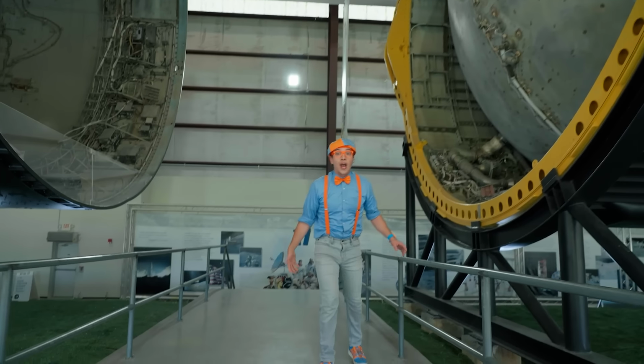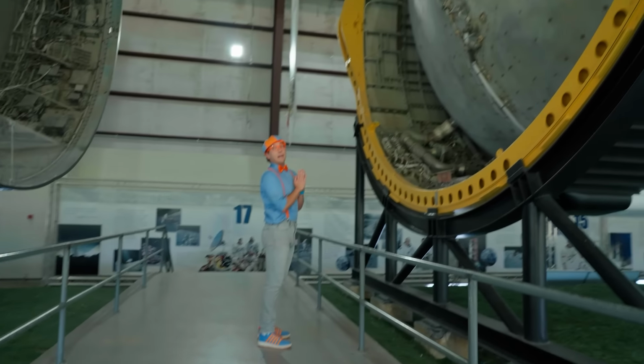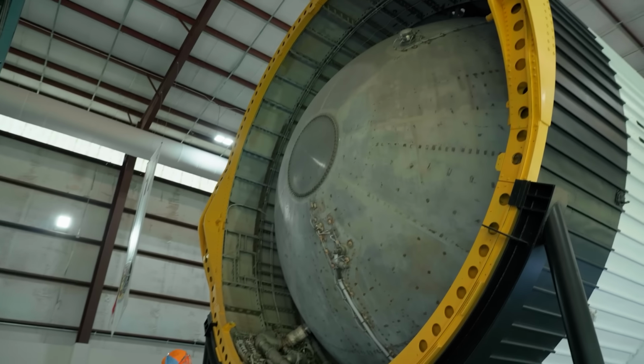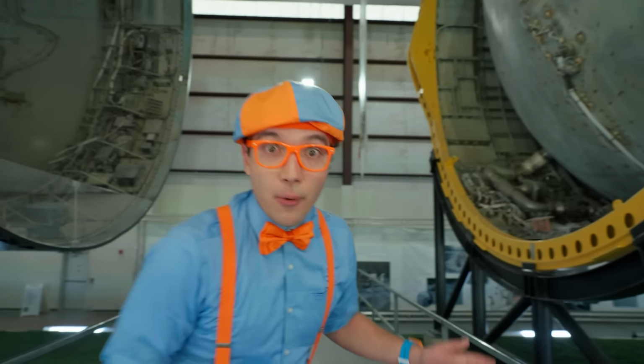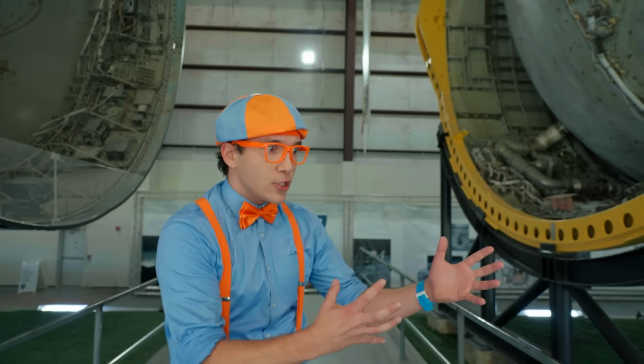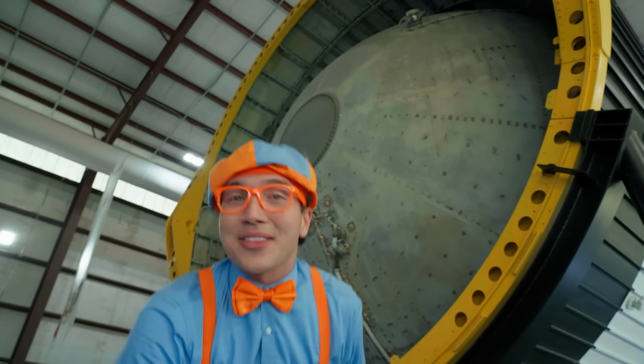Whoa, it's so big in here. Echo, echo, echo. Wow, yeah. Stage 3 was really important because this would help get the astronauts to the moon. It had an engine and lots of fuel. Ooh, let's go check out the rest of the rocket.